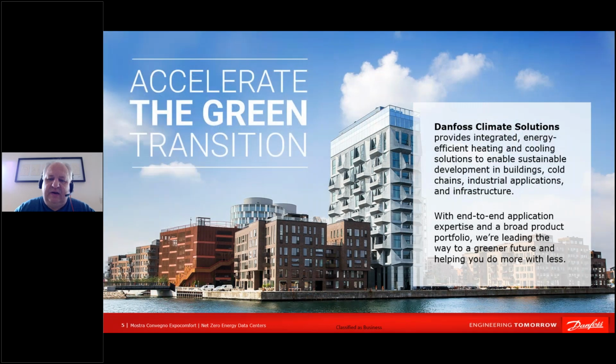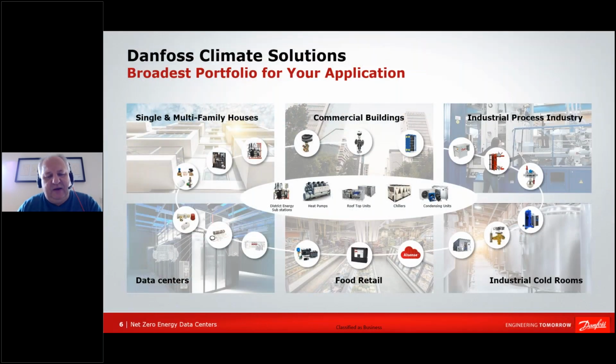So what is Danfoss Climate Solutions all about? As said, energy efficient heating and cooling solutions in combination, with the broadest portfolio we have. It is about buildings, the cold chain, industrial applications and infrastructure, in order to have an end-to-end application view on these applications mentioned.